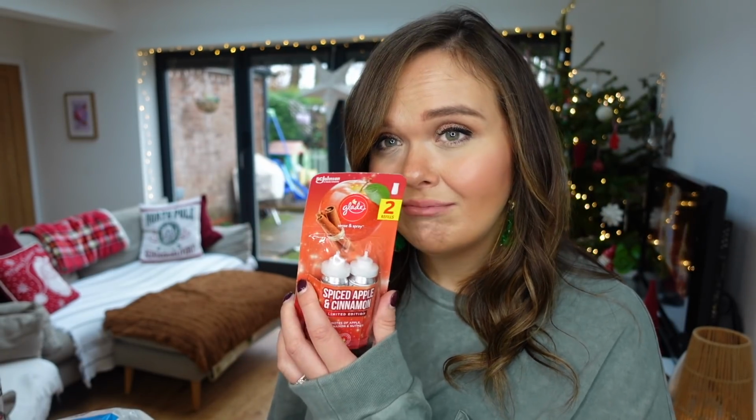So I've got those. That will last ages though, so I feel like our house is going to smell like spiced apple and cinnamon well into January, because I have it on the lowest setting.